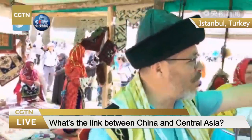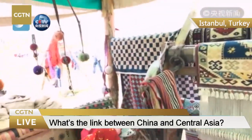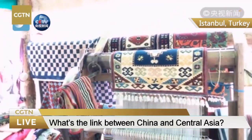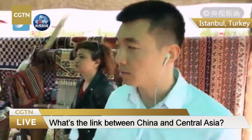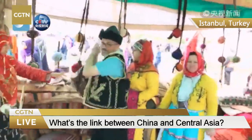All of them. There's some mixed with silk, like wool and silk, but mostly all of them are from wool. So most of the carpets displayed here are made of wool, but some of them are mixed with silk.